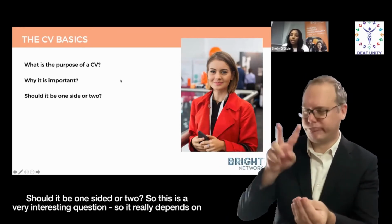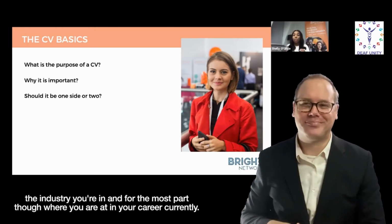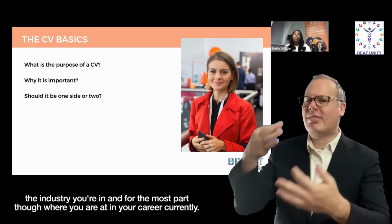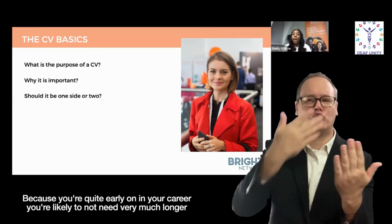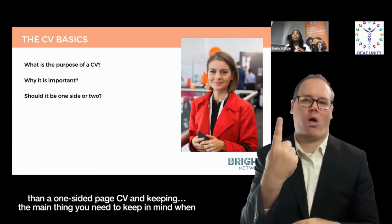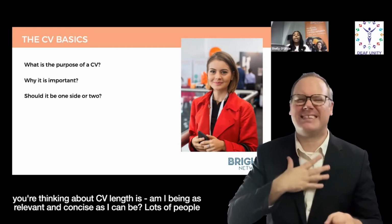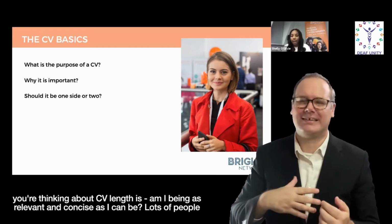Should it be one-sided or two? This is a very interesting question. It really depends on the industry you're in. For the most part, though, because you're quite early on in your career, you're likely not to need much longer than a one-sided page CV. The main thing you need to keep in mind when thinking about CV length is: am I being as relevant and concise as I can be?